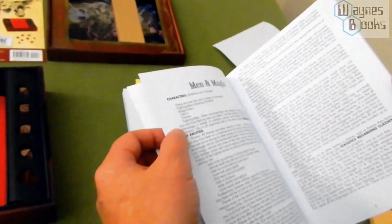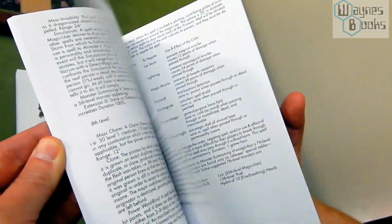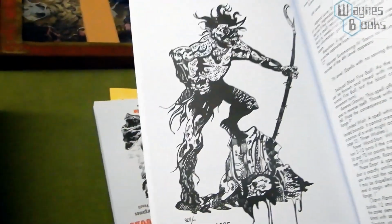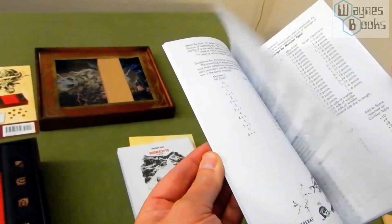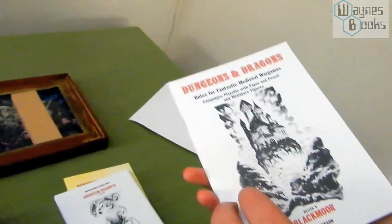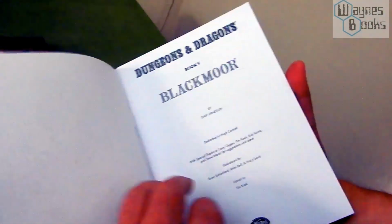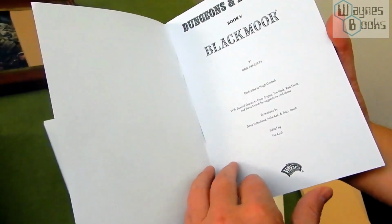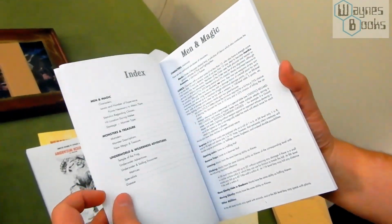Okay. All right. Greyhawk. Any cool pictures in there? Japanese ogre. Yeah, the ogre magi. All right. What's next? Okay. Next we got Blackmoor. That's a cool cover. Yeah. Okay. And this was done by Dave Arneson just by himself. So, and Blackmoor's always been, that was always his baby.